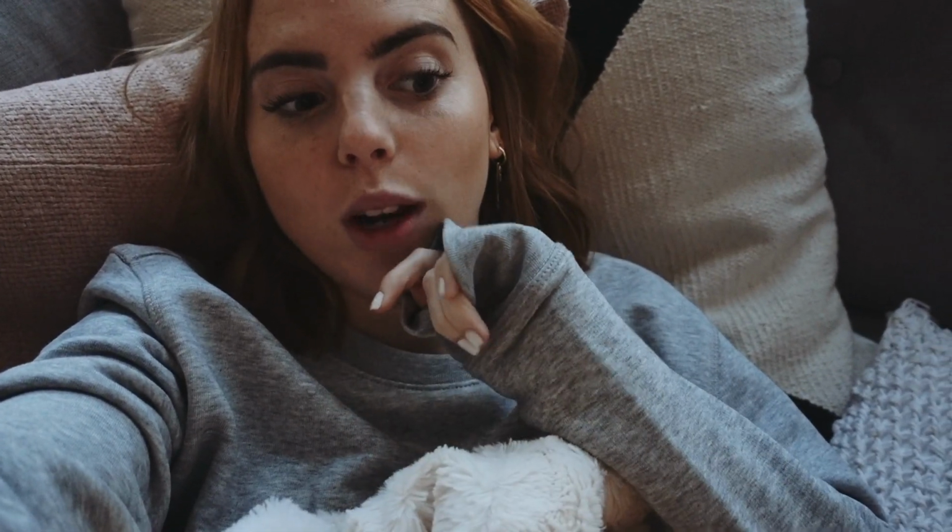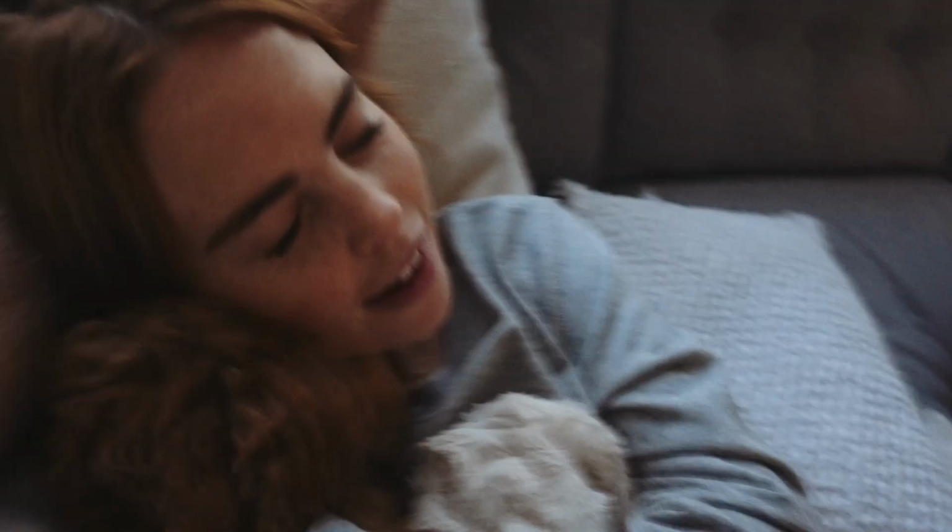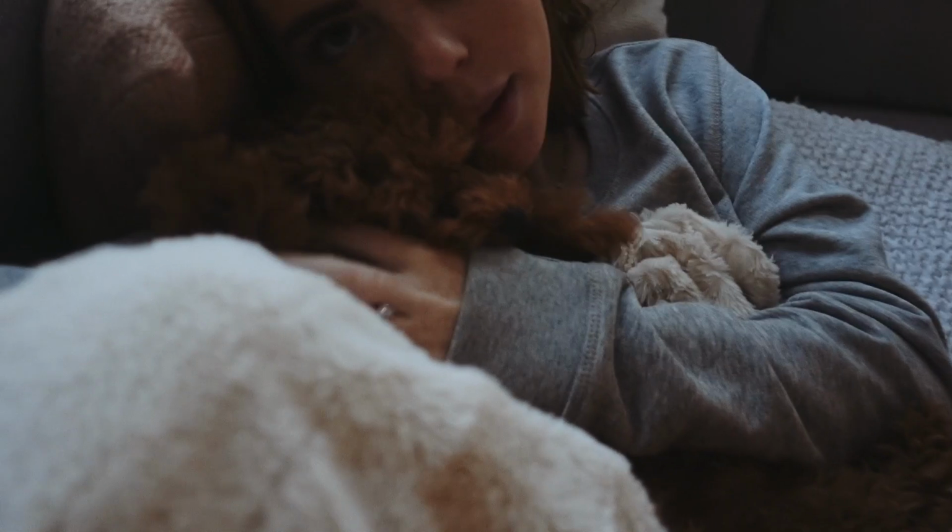Does anyone else love being in pajamas so much? I change into comfy clothes the moment that I can. When I know I don't have to go anywhere else for the night, even if I do have to go somewhere else, if it's not a place that I need to look presentable, I get in comfy clothes, sweater, sweats, whatever. I just love being comfortable. Leif got his pizza. Sorry if I'm holding this weird. Oh, you're a cute puppy.